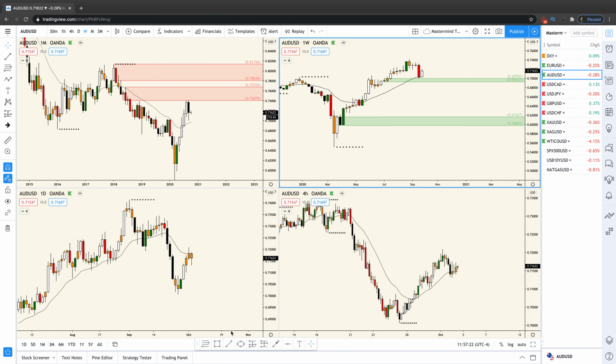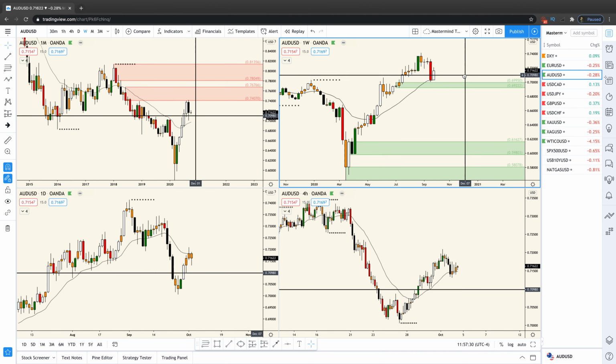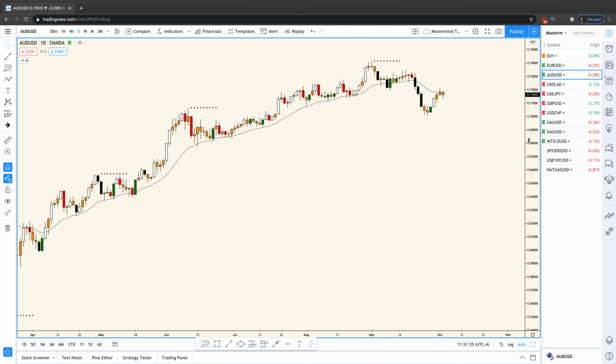Nothing great. I would actually almost rather draw it like that. A friend of mine showed me to draw a zone like that. But yeah, that's the weekly. I bought this pullback right here. I'll blow up the daily for you guys.